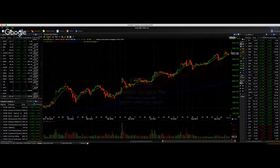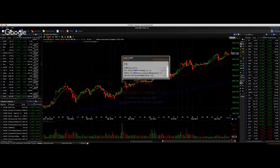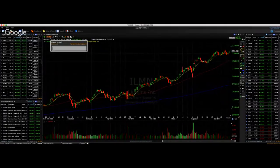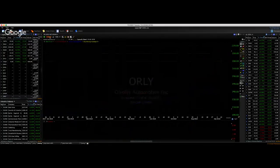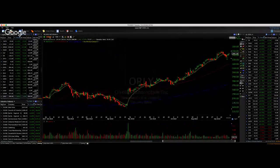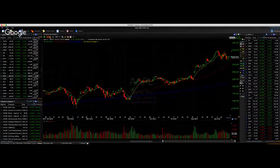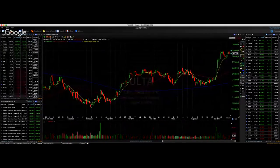ISRG looking strong here at the 9. ILMN looking very strong, holding the 9 and ready to break to highs. The rest of the focus list pretty much remains the same. I like Orly here at the 9. Apple needs to get up over its 9, almost did yesterday. Alta pulling back here. I want to see a little bit of a pullback and a test of the 9 or a break of the high at 290.